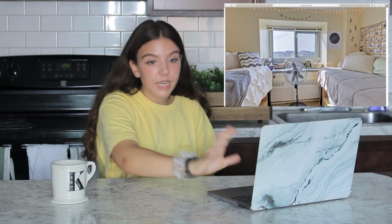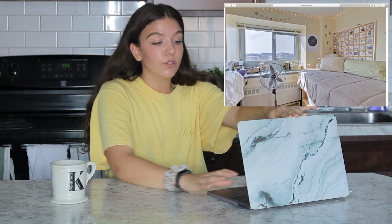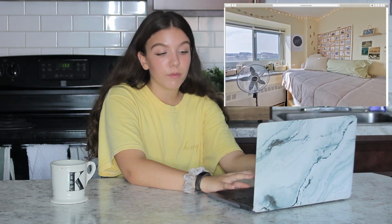But now that we have all of this out of the way, and you guys can go look at the virtual tour yourself if you want to, I'm going to talk to you guys about just tips for making your dorm feel more homey and things like that.